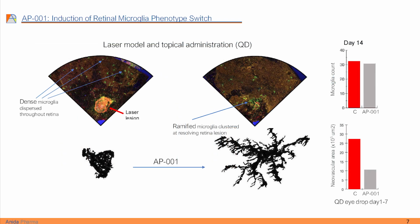And here's an example of that, and that is AP001 turning bad actors into good actors by changing the phenotype of retinal microglia in the laser-induced neovascularization model from pro-inflammatory amoeboid to pro-resolution ramified. So you don't want to change the numbers, you want to change how they behave, and as you then see down to the right, you can have a rather profound therapeutic efficacy, and in this case, delivered topically.